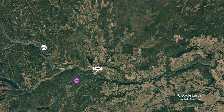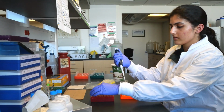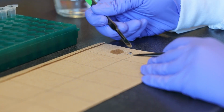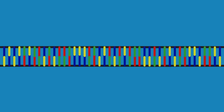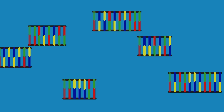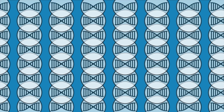Our first goal was to generate large amounts of genomic data that would allow us to identify differences between fish that spawn in different streams in the system. With the help of undergraduate students from the UBC co-op program, we extracted and quantified the DNA of each fish sample sent to us by BC Hydro. We used a specialized protein to cut the DNA into small chunks. We then ligated barcodes to the DNA of each fish. We pooled all the DNAs together and we sent them out for sequencing.